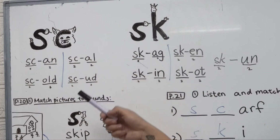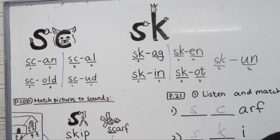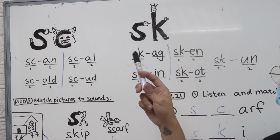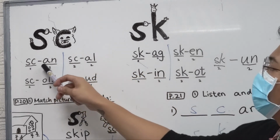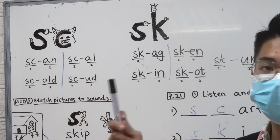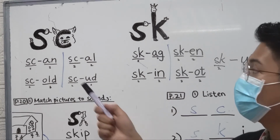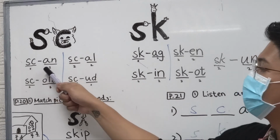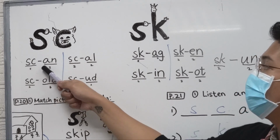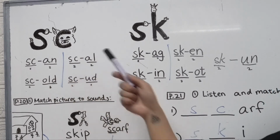Here we have sk, and this one is an. Pay attention, please, everyone. Look at the whiteboard. We have sk, and we have an, okay? So I will do the blending. Listen carefully. Avery, listen. Sk, an, scan, okay? Scan, right? Now let's go to the next one.